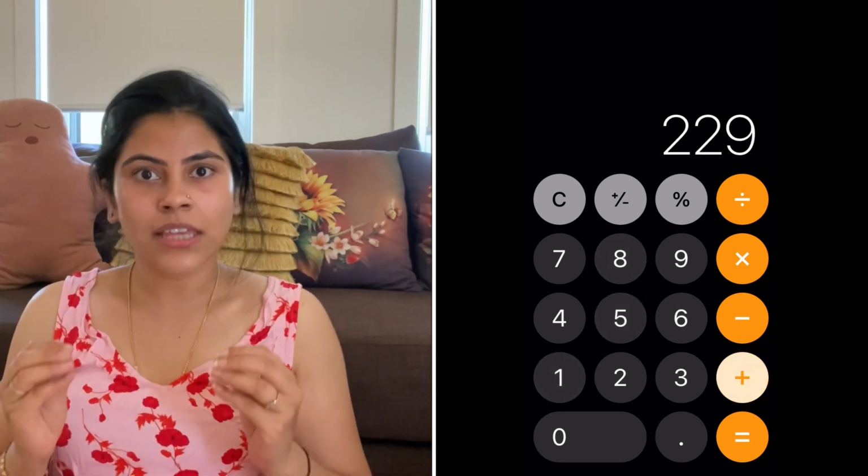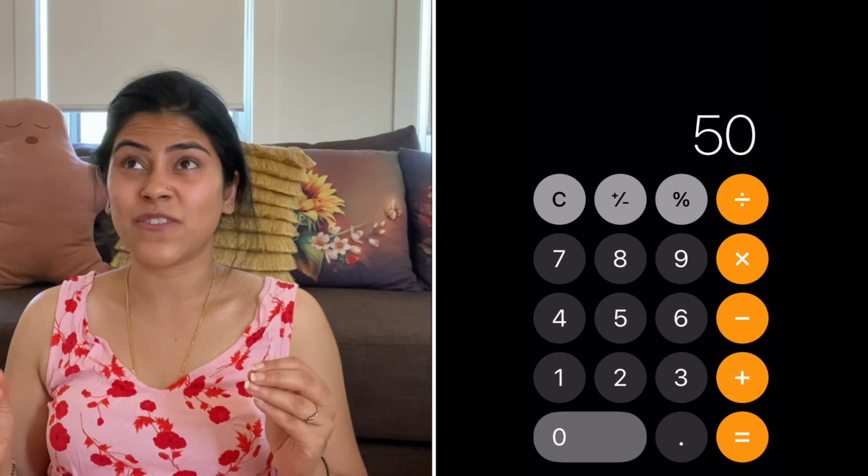And as I said, these veggies would easily last us for 2 weeks, 3 weeks, sometimes even more than that.